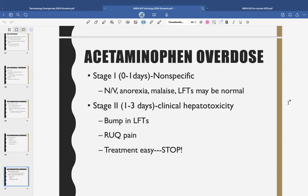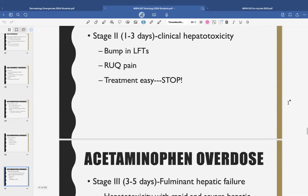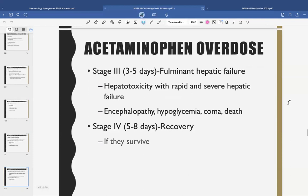They come in on day 2 or 3, you might actually see their LFTs have started to change. Might be some right upper quadrant pain. At this stage, it's super easy to treat this. How can we treat it? I don't know. Right? No, they're going to keep taking it. Like coming in day 3, 4, or 5 with fulminant liver failure. Maybe encephalopathy, hypoglycemia, maybe even coma or death, but if they do survive, they can recover.